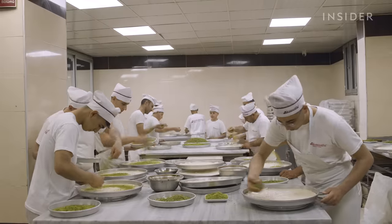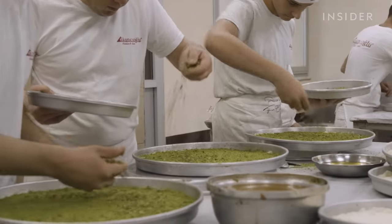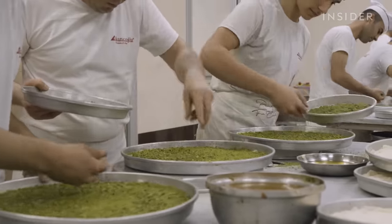All of the pistachios Mehmet uses are harvested locally and picked within 10 to 15 days of sprouting.